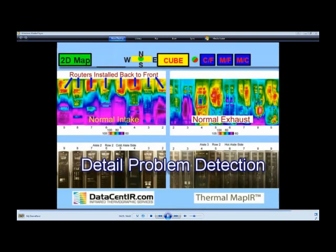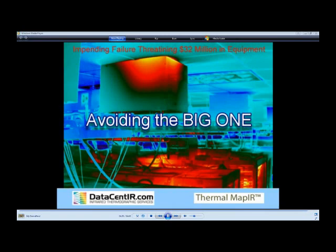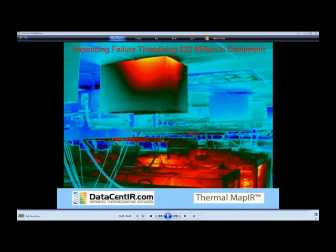The servers in this image are functioning in a normal manner. In each rack, a router has been placed to make wiring easy. This resulted in the routers using the exhaust air from the servers for input. As a result, the routers are operating at a very high temperature. This one image identified a failure situation that threatened $32 million in equipment.